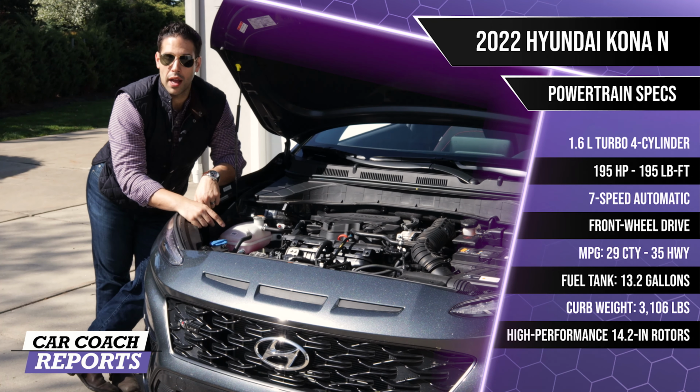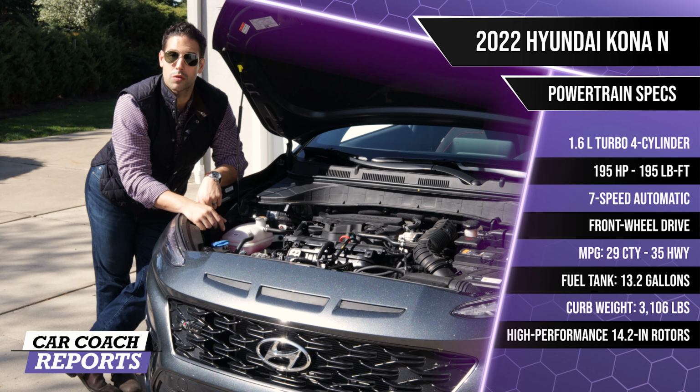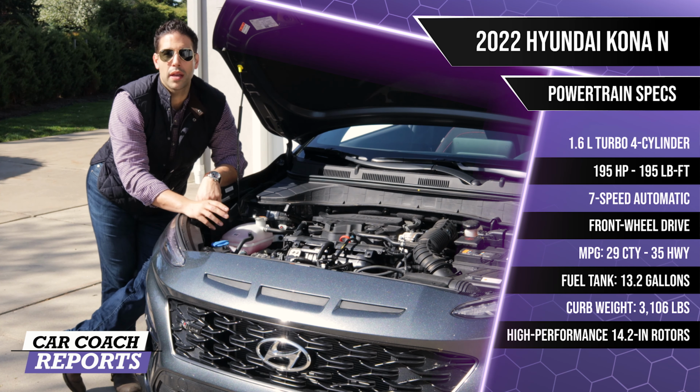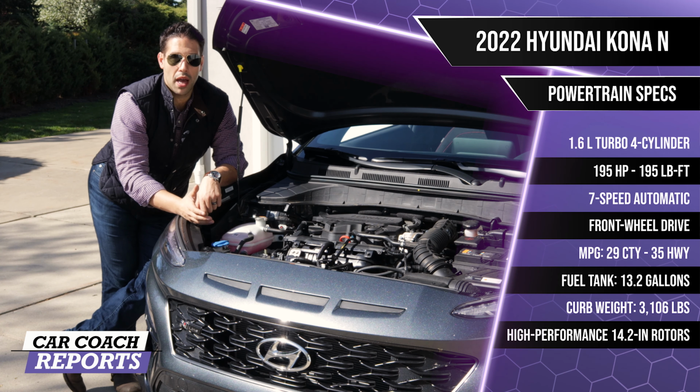And off the line, with it being front-wheel drive and the weight mounted in the front, it gets up and goes really, really nicely. And it's got a good little sound to it as well. I have had no complaints about this engine the last few days, especially, as I said, with the fuel economy being fantastic. It's very peppy.